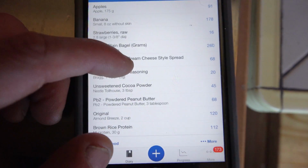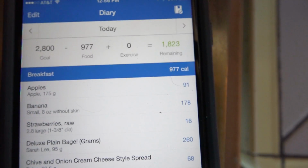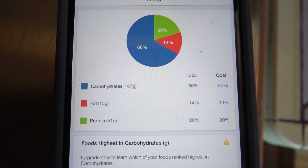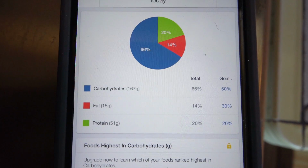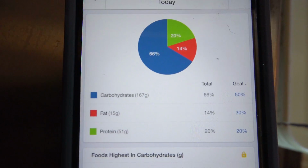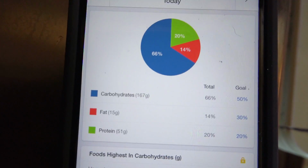So this entire meal was actually 977 calories, which leaves me roughly 1,800 calories to go. Let me show you the macros real quick. This puts me at 167 grams of carbs, 15 grams of fat, and 51 grams of protein. So this is actually a pretty good meal right now. Of course, more carbs, but that's generally how I do my breakfasts, and then I have a little bit less carbs as I go throughout the day.